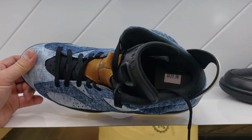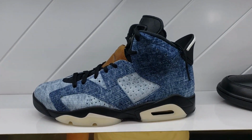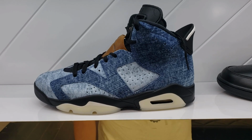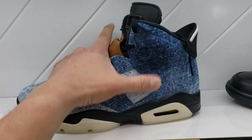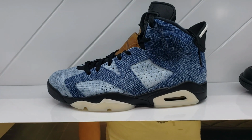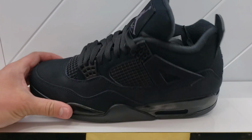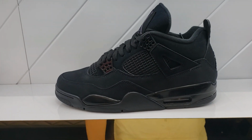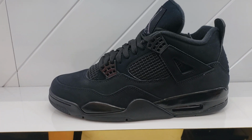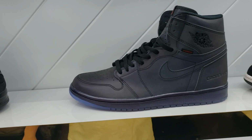Starting off in the Jordan section, these are officially $130 at the Shoe Palace, pretty much everywhere. Crazy, denim 6s, $130 if you want them. This is a smaller size too. It's a size 10, so not the smallest size, but hey, it's available. I always thought these sold out, but I guess not. The Black Cats, this is a size 9, so they're at Shoe Palace if you guys need them. But you know, I try to get them at the outlets, but not everybody can be that lucky.